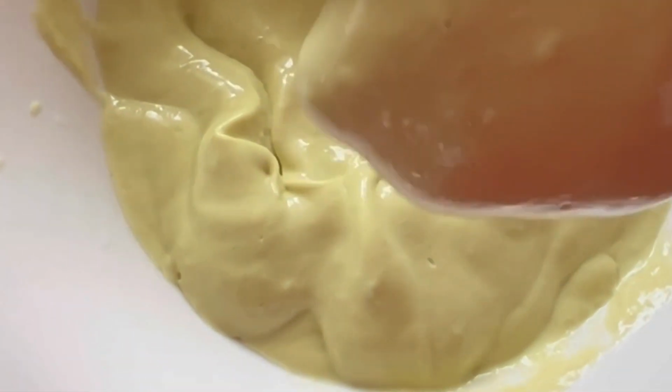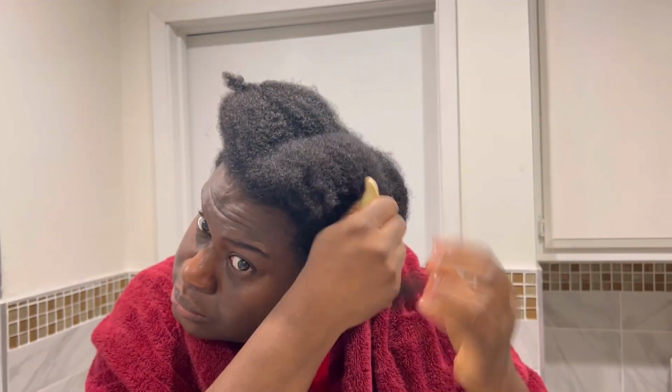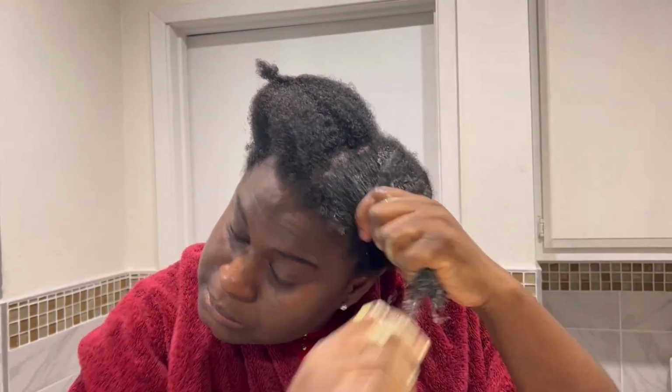And this is what we're having now. Look at that yummy look. Okay, so at this point, the recipe is all ready. We have our hair mask, and I'm going to show you the best way to use this hair mask.